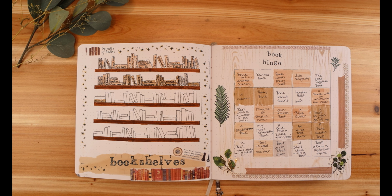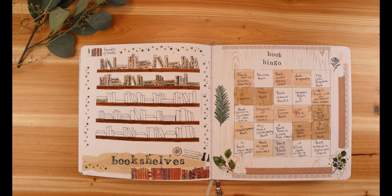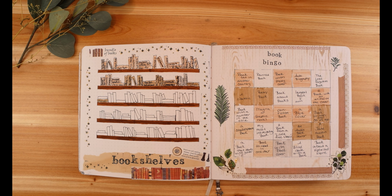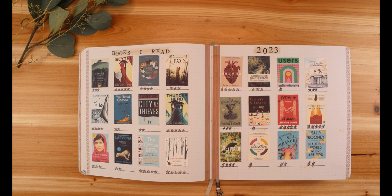Also, I want to change up my bookshelf. This is way too big. I added way too many books, and I think it's a little bit messy. And again, I tried adding the book titles and I didn't need to do that as well. And I'm going to also redo my book bingo.